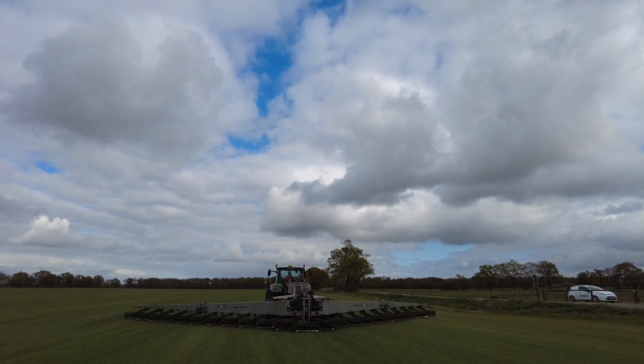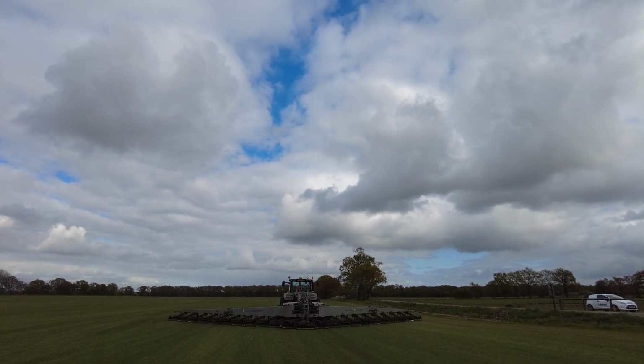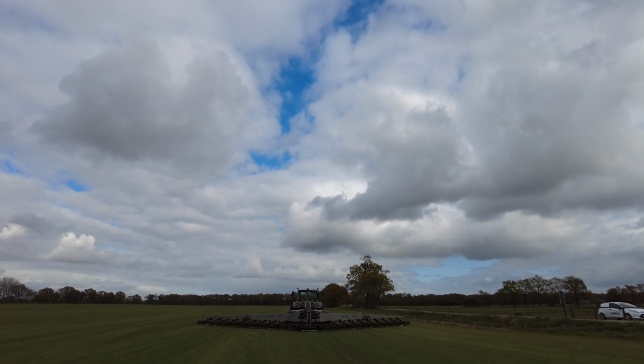What we'll do now, we'll have a walk into another field, we'll have a look at the machine that was a predecessor to the V-Mow, and that's the Zizzer. I've literally just crossed the road into field number SW12 and just have a walk over and see Mark. Mark is on the Zizzer.